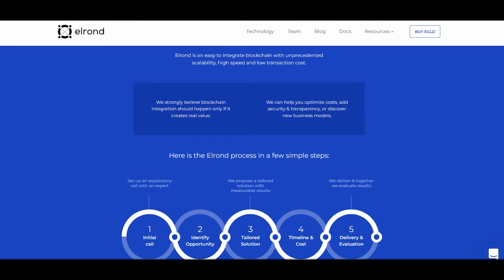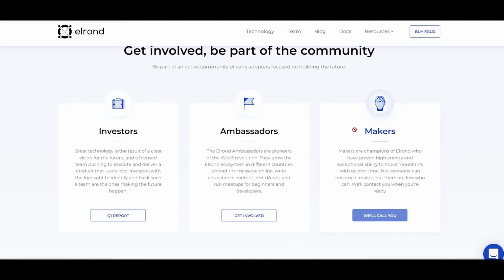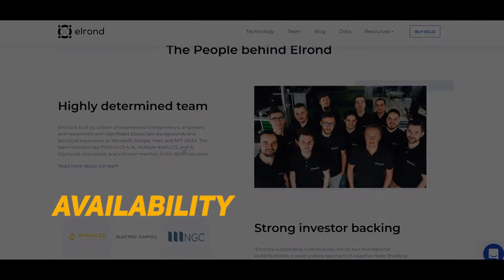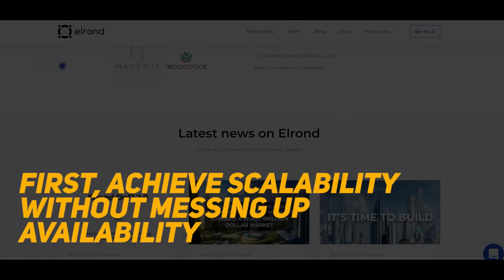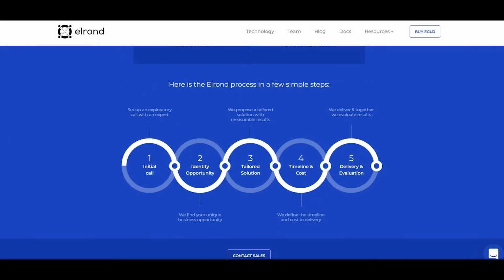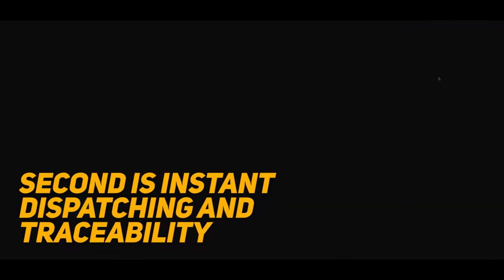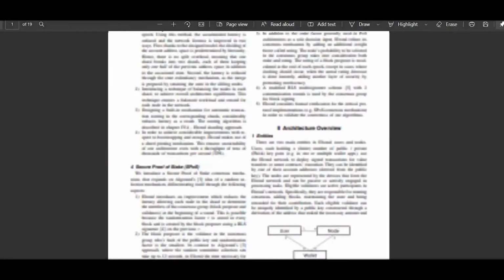This sharding implementation is driven by Elrond's desire to achieve some specific objectives. All of what we've just mentioned may sound like a pile of jargon, so here are some of the specific things that Elrond wants to achieve in simple terms. First, Elrond wants to achieve scalability without messing up availability. Basically, whenever there's a fluctuation in the number of existing shards, whether the network is growing or shrinking, there should be no downtime or updates remain unaffected. Second is instant dispatching and traceability, which basically means the network needs to know where everything is on the network at once and be able to calculate future stuff on the network with ease.